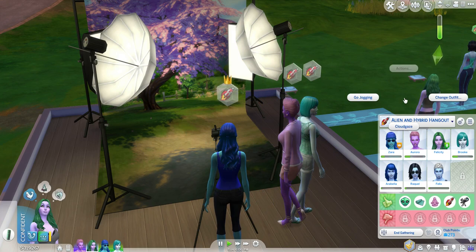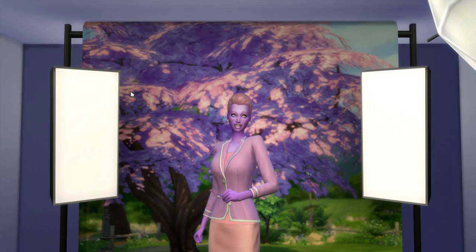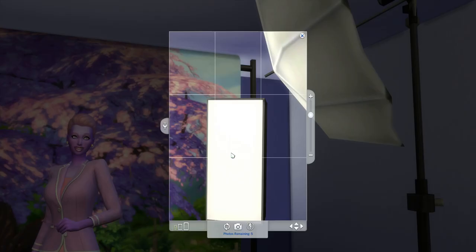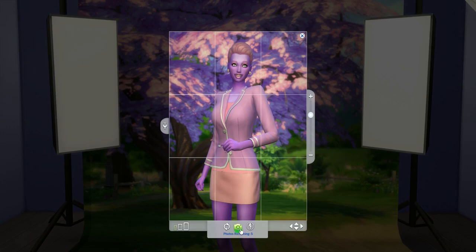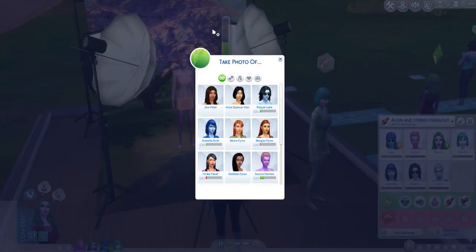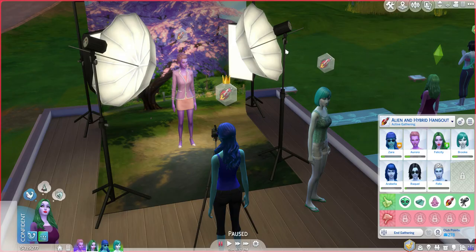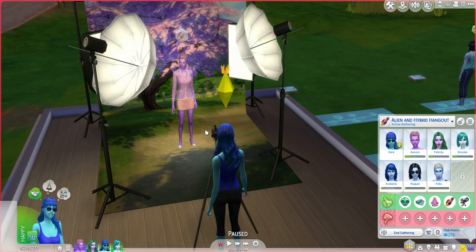And then we got Felicity change. It's every day. Oh, cool. Oh my god, that background matches her skin tone way too well. How about that? What do you think? Pretty cute. Awesome. Now take a photo of Felicity. Where is she? Oh, sorry, Felicity. And then Zara, take a picture of Felicity. Yes.